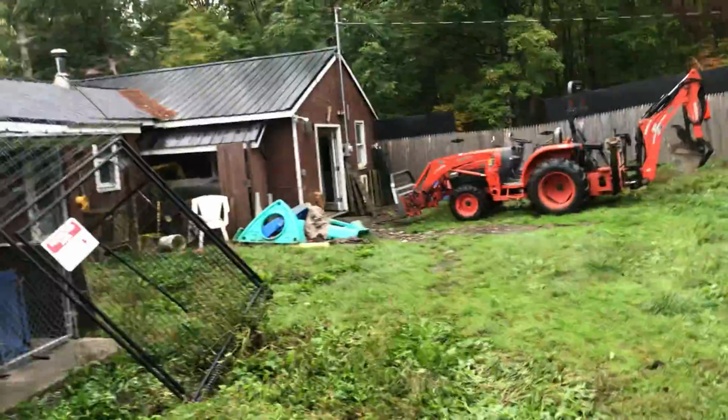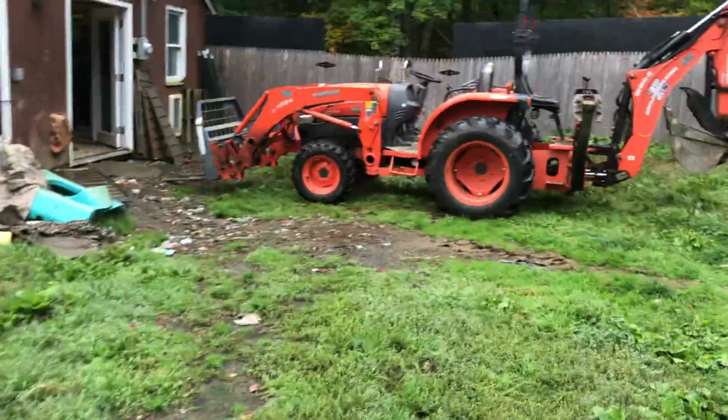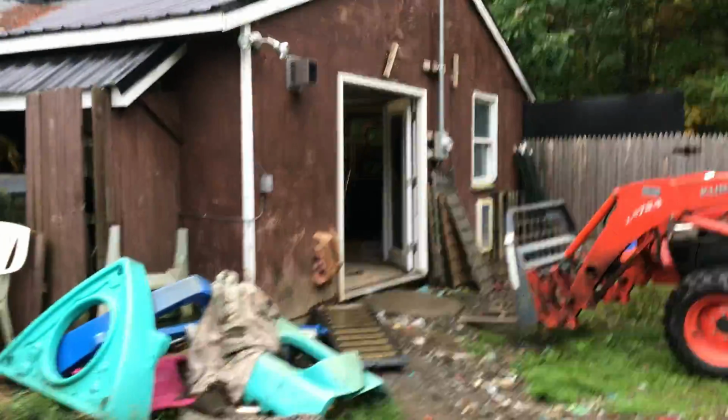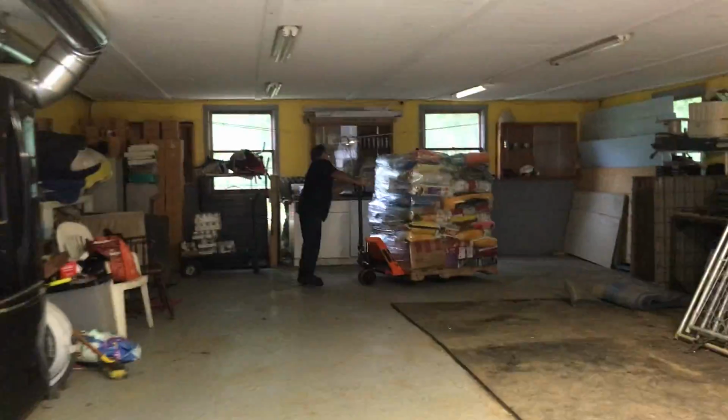And then, because I had double doors, French doors put on, using my initiative, that tractor has been a godsend to this rescue, as obviously is Renee. And then it's coming in here. Ta-da! And then we've got to figure out putting all them pallets in here.